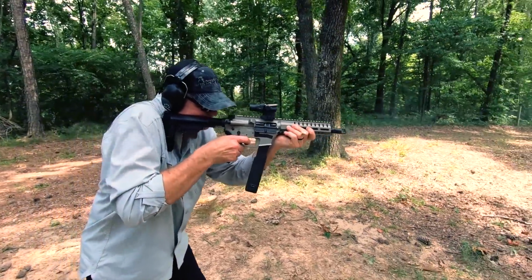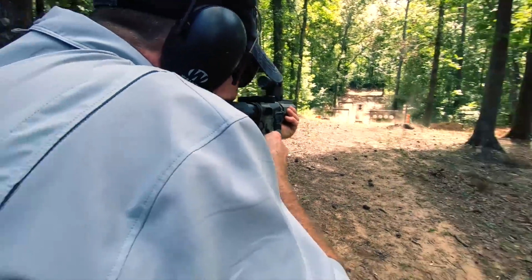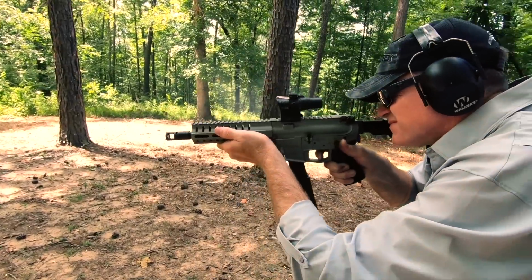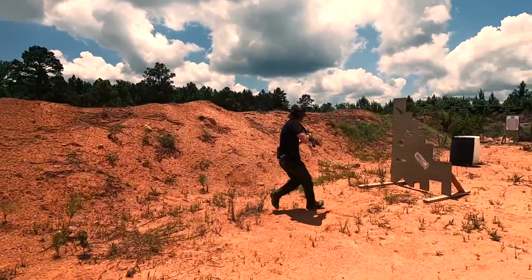I had to send this Mark 10 back to CMMG, and on that day, I shed a tear. It was as if I lost a dear friend. But I will be getting my own because I need this gun like I need oxygen or like a fish needs water.